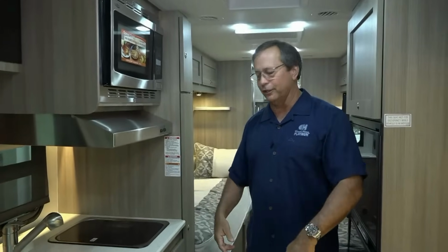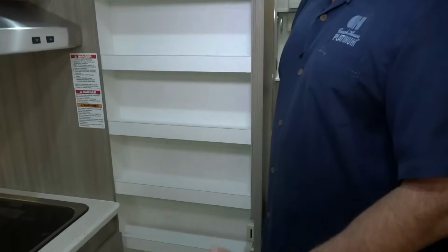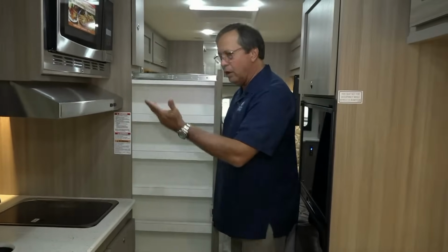Now let me show you the galley. Now Sam and I kind of turned around here a little bit, but I want to show you some of the cool features. Look at this. This pantry is beautiful. We get a lot of requests for our pantries. The pantries are solid. They're not a wire basket. Your stuff's not going to fall behind the walls.